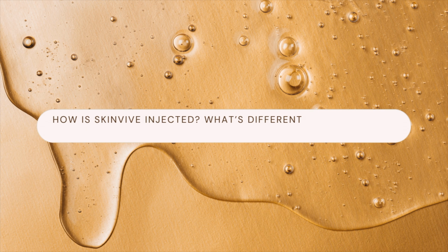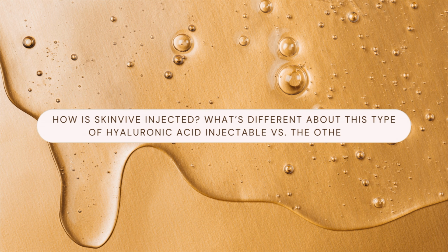How is Skinvive injected? What's different about this type of hyaluronic acid injectable versus the others? Well, it's placed solely on the cheek area. That's where it's intended for and FDA approved for, in little micro droplet techniques, which means that it's placed just beneath the skin surface in very small aliquots. So very small amounts of the filler go beneath the skin surface in almost like a grid-like pattern on the cheeks.